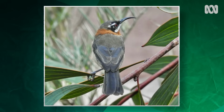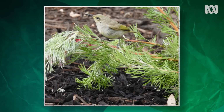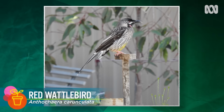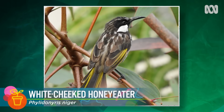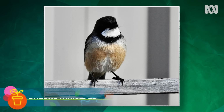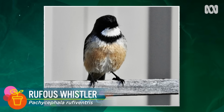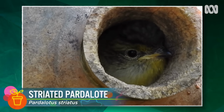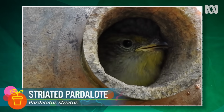What kind of birds are visiting the garden now, Mike? Lots of honey eaters. The western wattlebird, which you can sometimes hear in the background, there it is. The red wattlebird, white-cheeked honey eater, plus a few insectivorous birds like the rufous whistler. We've got the ringneck parrot, which locals call 28. And, of course, there's the striated pardalote, which is nesting right now.